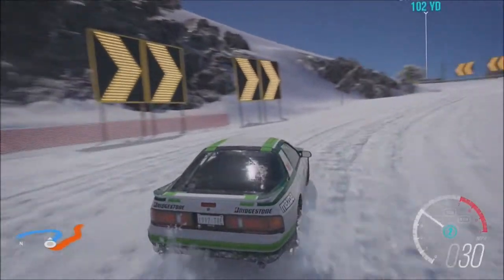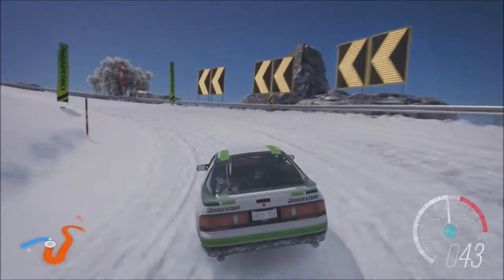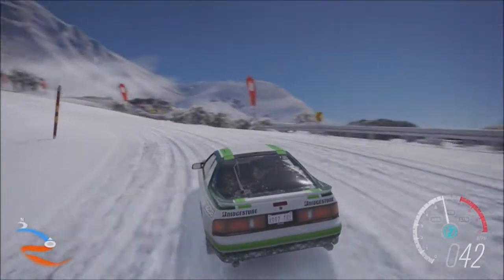If I had one complaint, the vehicle is a little bit slidey. It's a rear-wheel drive car. You'd kind of expect that. Well, it's a rear-wheel drive sports coupe, so you'd definitely expect that.